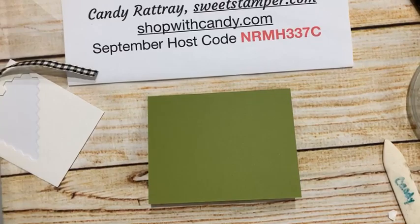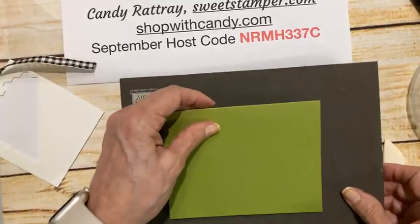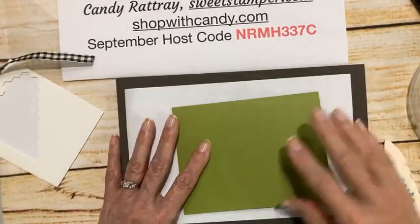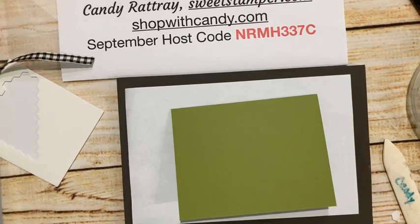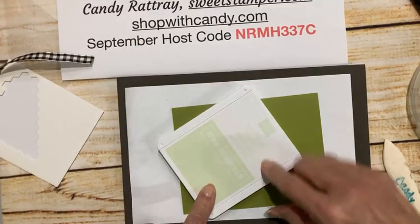Okay, what we are going to do is some random stamping, which is something I really, really enjoy. It's so much fun. Let me grab a little bit of my scrap paper. And we are going to use some annual catalog designer series paper. And we are going to use the very palest green in our color palette. Believe it or not, I'm going to stamp on this with soft seafoam.